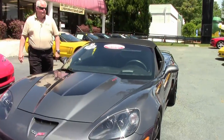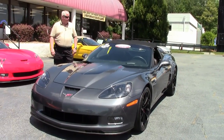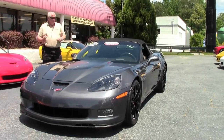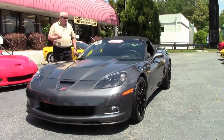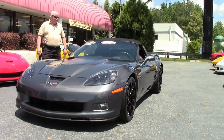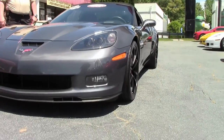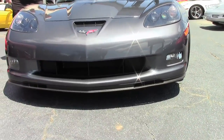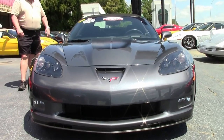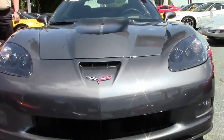My name's Rick Engel. Today I'm going to show you and present to you this 2013 Cyber Gray 427 manual transmission with a 505 LS7 engine to it. This car's got a little over 3,600 miles to it, folks. As you can see, it's a certified one-owner car with our Buyavette two-year limited motor and drivetrain warranty.